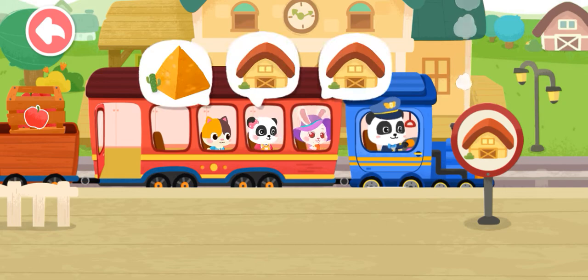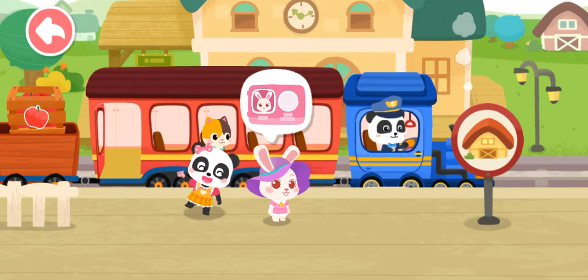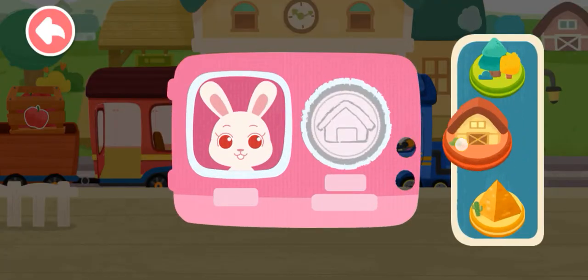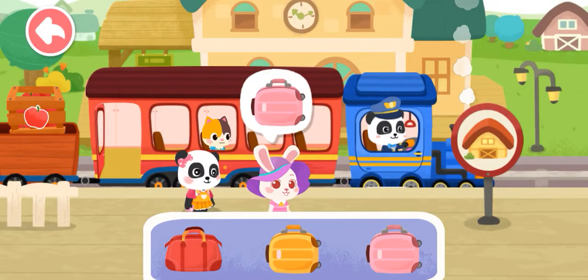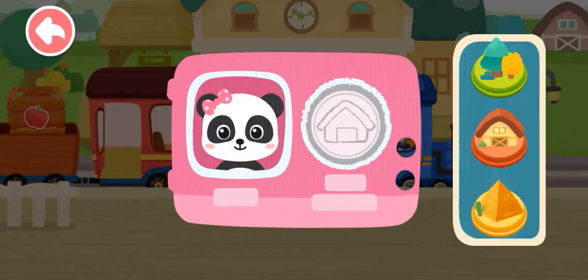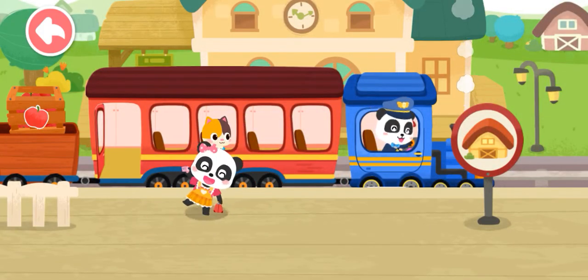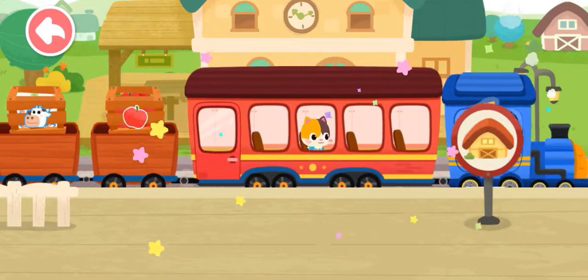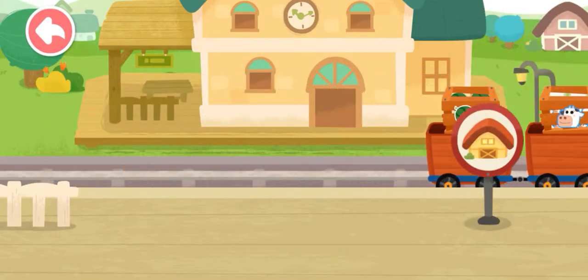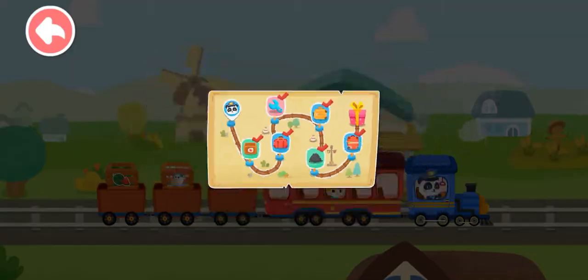We have arrived at the passenger station. Let's help the passengers get off the train. Train ticket. Here is my suitcase. Bye, BABYBUS little train. Stamp the train ticket. Here is my suitcase. Bye, BABYBUS little train. The passengers are on board. Keep going.